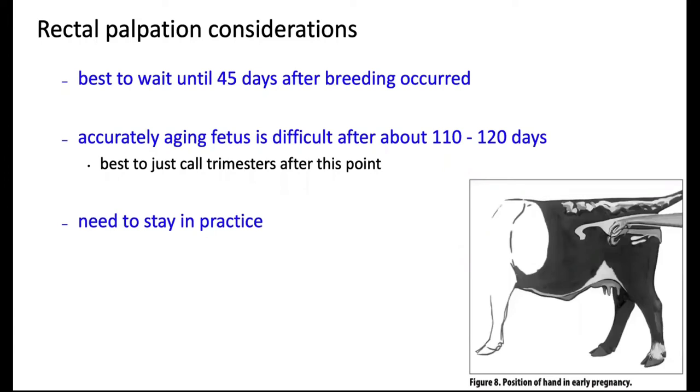First, as a reminder, when we think about rectal palpation, it really is not practical until about after 45 days of breeding. There are some extremely highly skilled technicians that maybe can reliably call at 30 or 35 days. But when we look at not disturbing that early embryo and getting to a size where we're going to be much more accurate, we're really looking at 45 days or later from a rectal palpation standpoint.